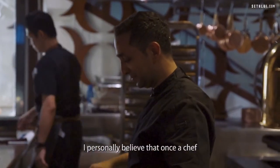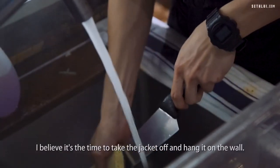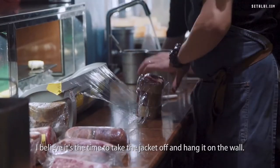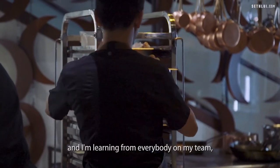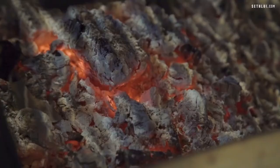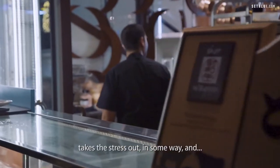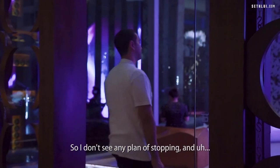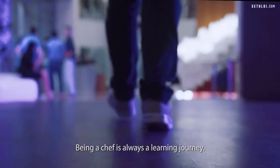I personally believe that once a chef reaches a point where he says, I know everything, I believe it's a time to take the jacket out and hang it on the wall. I'm still learning every single day and I'm learning from everybody, from my team or any feedback that the guests give us every day. I definitely see myself cooking more. It's something that really takes the stress out in some way, and so I don't see any plan of stopping, and I just want to keep on going, keep learning. Being a chef is always a learning journey.